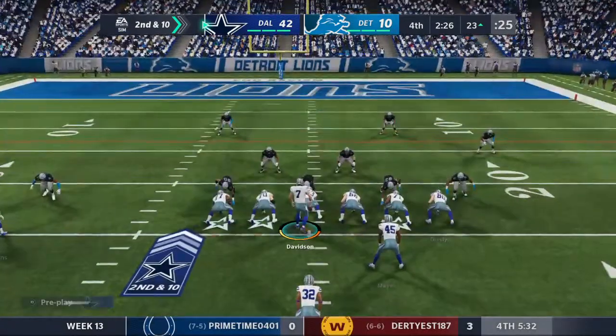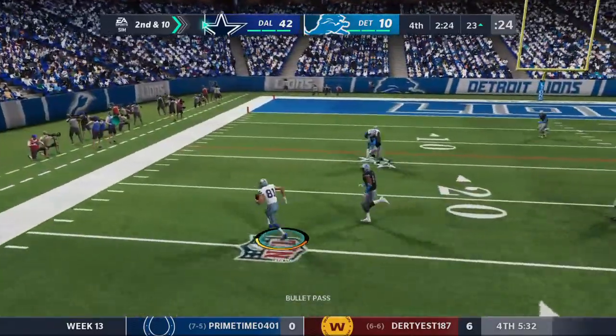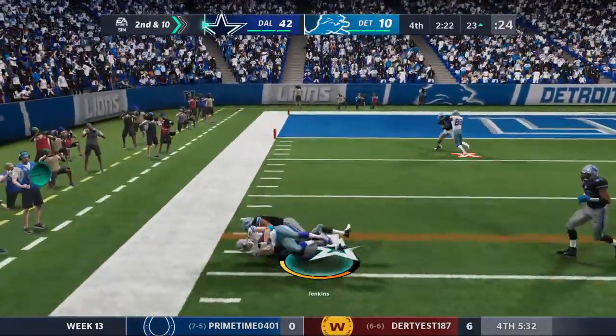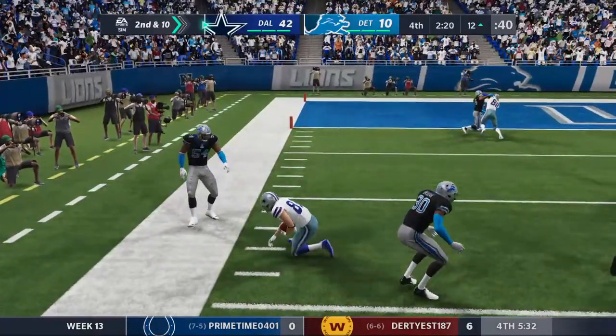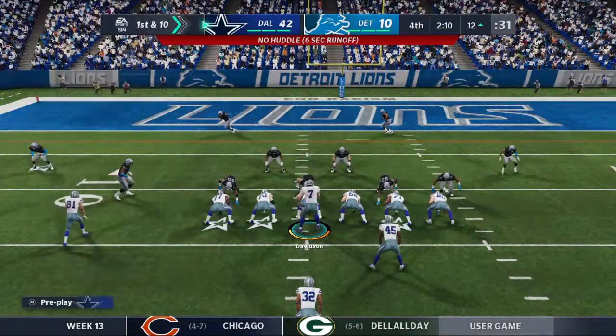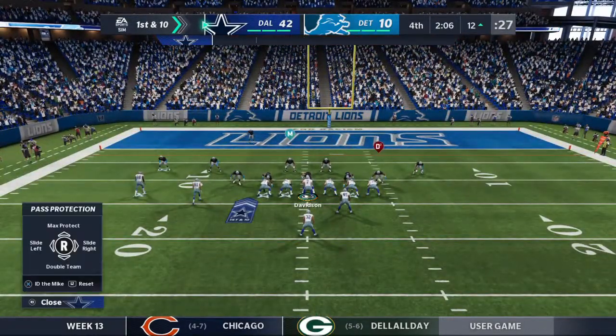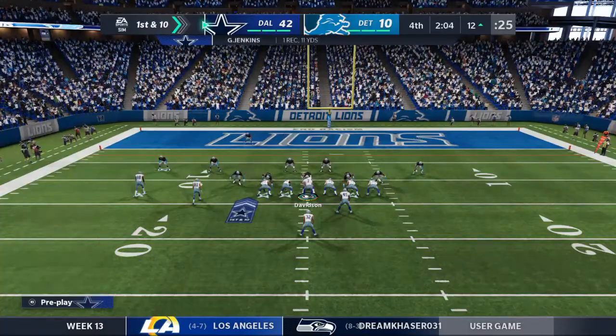Once again, they'll go from the 23-yard line on 2nd and 10. Throwing again. Davidson looking left side, and he's got a man. It's Jenkins. And down inside the 15, shy of the 10. 11 yards there, first down. 11 on the play. First down, Dallas.